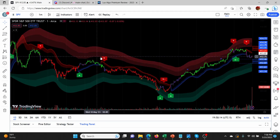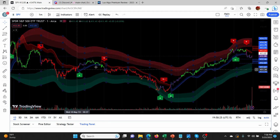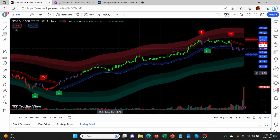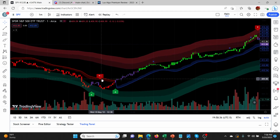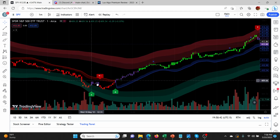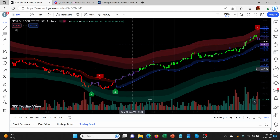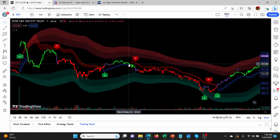And so to remind you what I have here, let's go back into the menu. So I have the confirmation signals and the smart trail, which is what you see, these blue and red. If I zoom in for you guys that haven't watched these videos yet, the blue is the support for the smart trail and the red is the resistance for the smart trail, and that's just generally what I use them for: support for the blue when we're uptrending and resistance for the red when we're downtrending. So they're really good trend indicators, but also support and resistance, so really good. Those are the settings that I've really been using and I've found to be really effective.